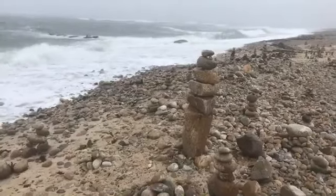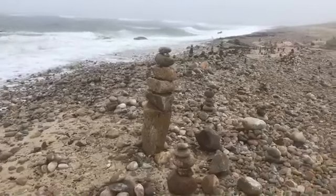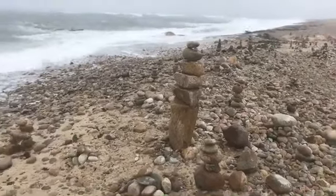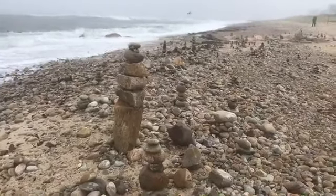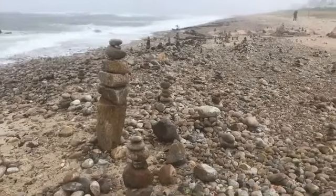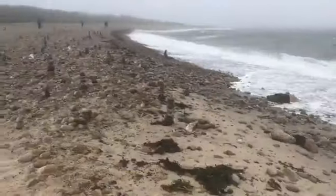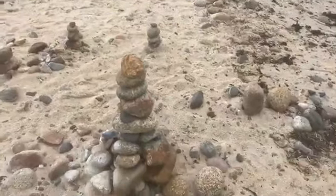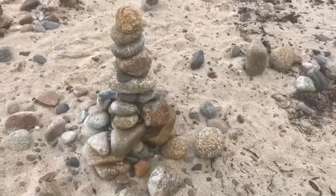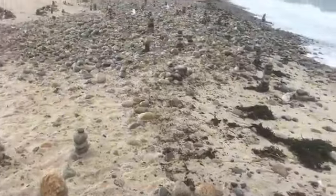Someone said they hope the storm doesn't knock down the rock exhibits. The water is coming up pretty close to many of these, and there's dozens out here. So we'll have to see if this makeshift rock exhibit holds firm here and stays tall. But there's dozens of little rock sculptures all around the beach. Some are large, some are small. But they're kind of neat. Give us something to look at while we check out the effects of Tropical Storm Jose.